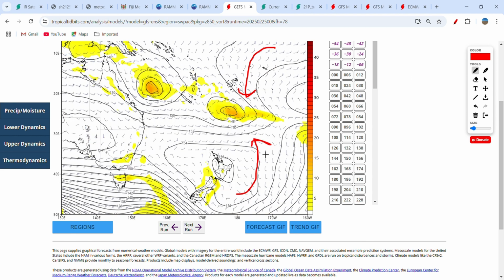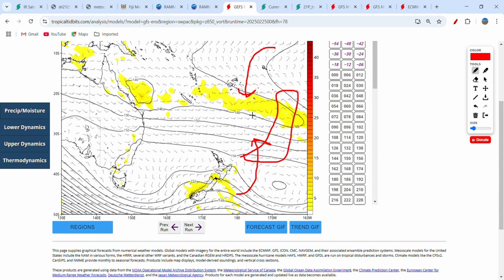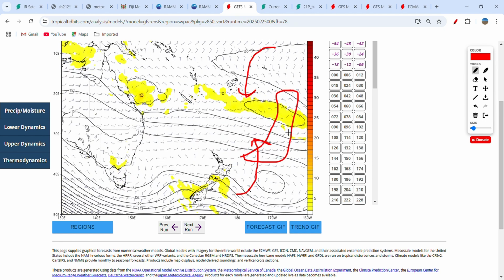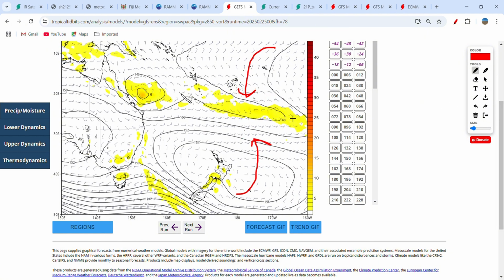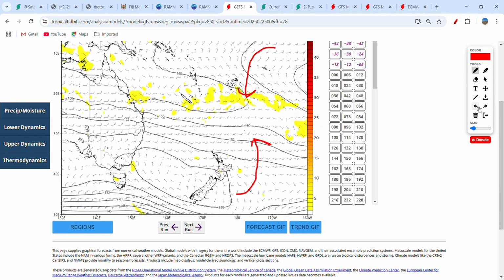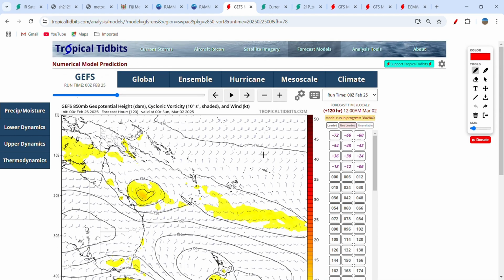blocking, very evident blocking, and it can't go anywhere. And that's what we got, and then it just kind of stays there. Nothing too significant until eventually there's probably some weakness where I've circled, and then it does end up getting that way, but not after it elongates and dissipates a bit further, because that environment doesn't improve.